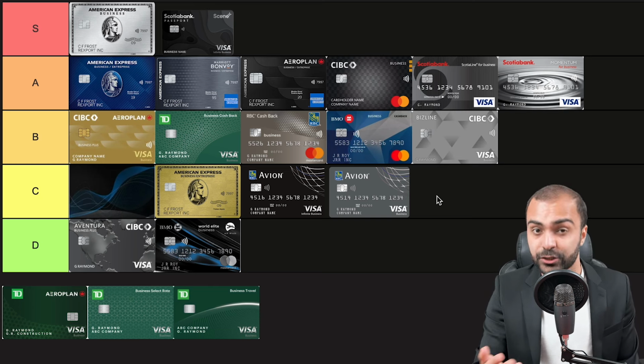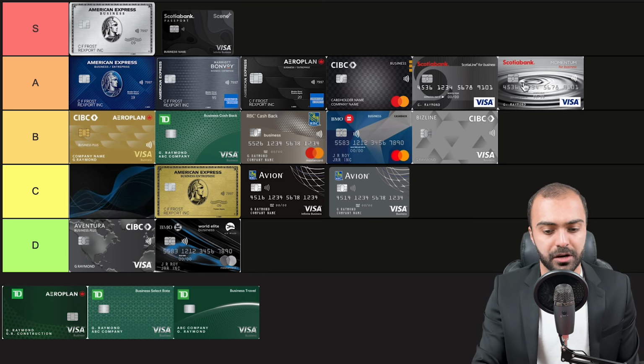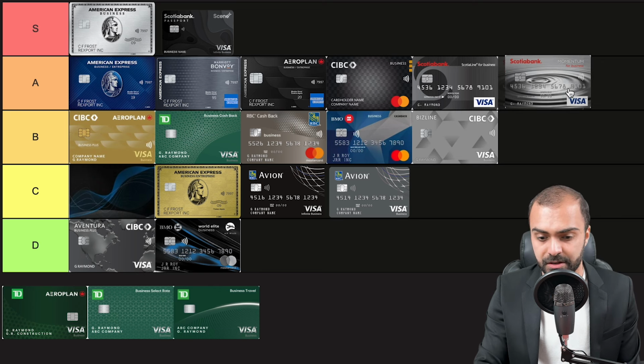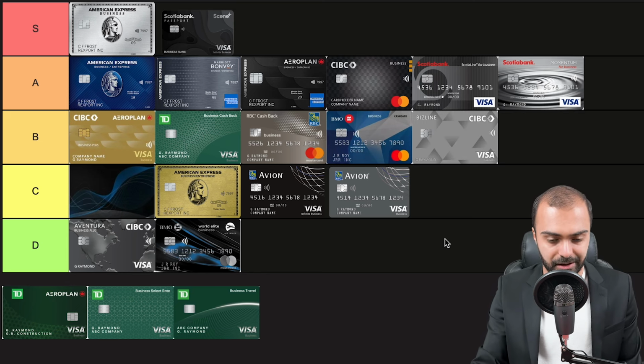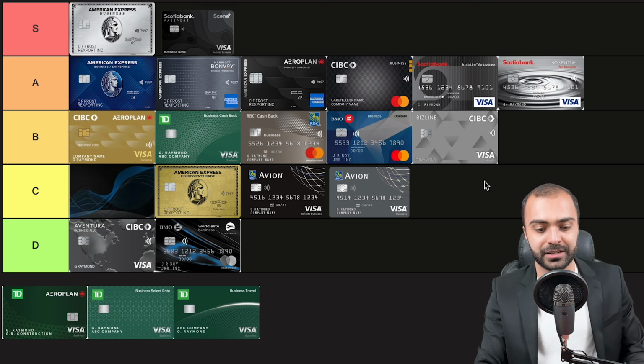It does have 2% cash back on recurring payments, but if recurring payment is very important to you, it might be worth just spending $80 a year to get 3% back on recurring payments with the Momentum card. But if you just want a card that gets you a little bit on recurring payments without paying the $80, I guess you could go for it.